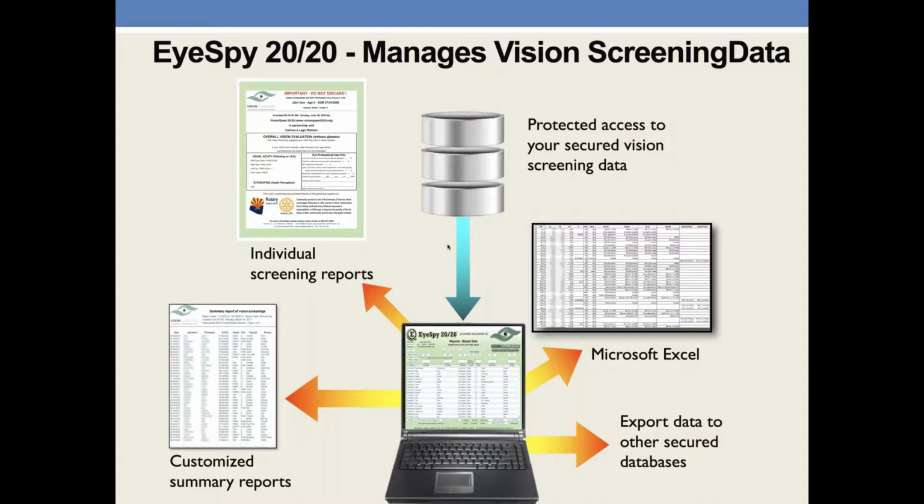And at any point in time, through EyeSpy, you can access and create summary reports and individual screening reports. You can export your data into Microsoft Excel. The reason that's important is that you don't have to worry about safeguarding your data. We do that for you. And you have access to your data in perpetuity. It never goes away. The only time your data goes away is if your school requests that the data be expunged from the database. And then there's no getting it back. Once it's wiped out, it's gone forever.